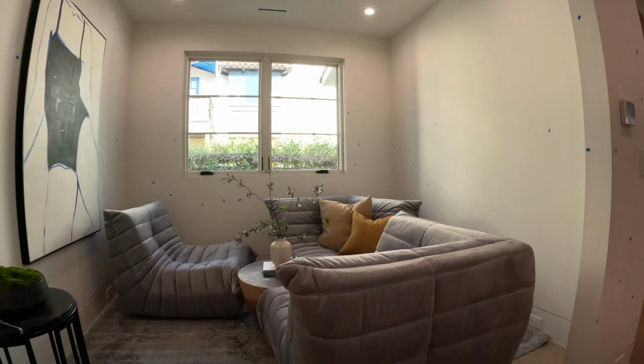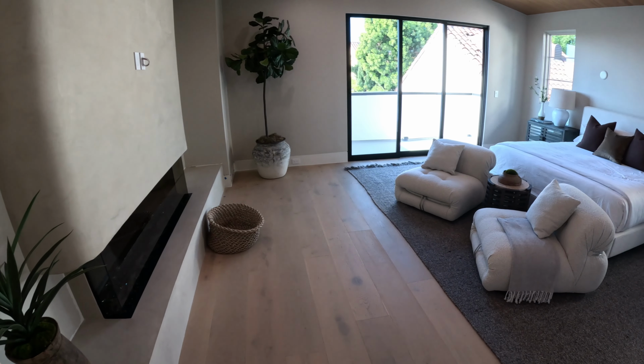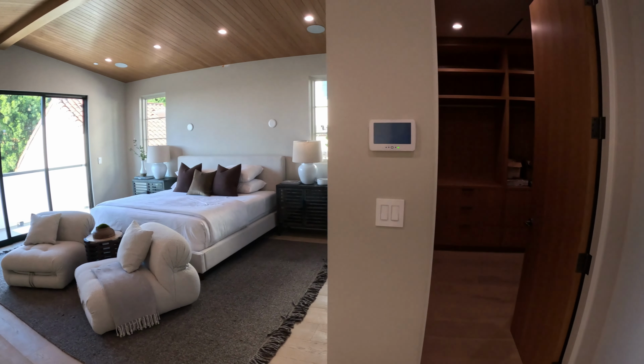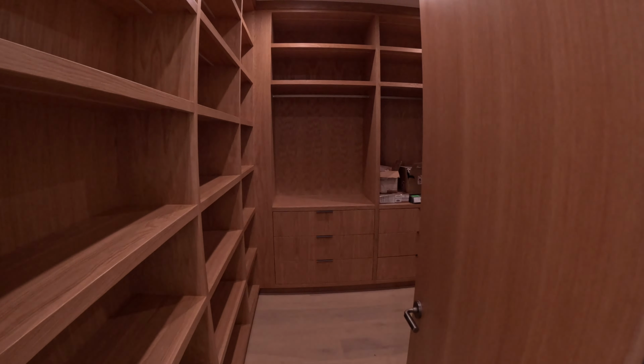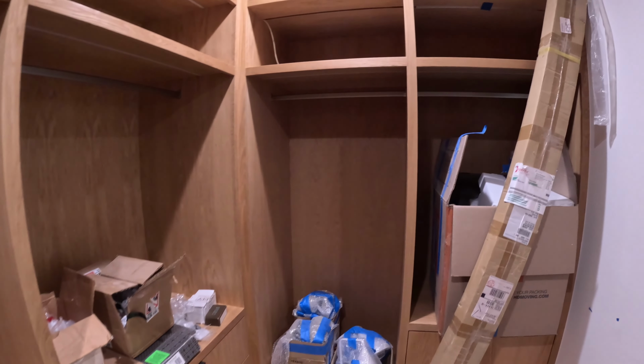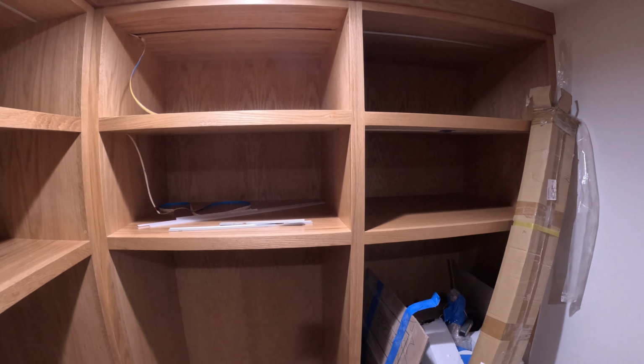Truthfully, this should have been done beforehand. It's okay, it's not the worst thing in the world. We got staging in, which is awesome. This looks weird. I don't love that. A lot of the rooms are done. The closets look amazing. Really happy with how they came out. We'll get the LEDs finished up.